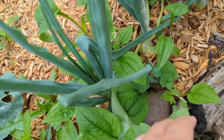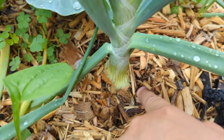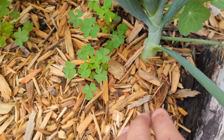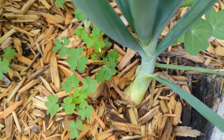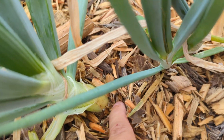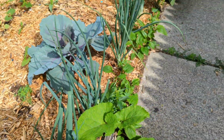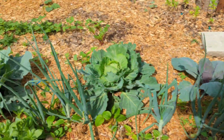Look how big these guys are getting. They're bulbing up nicely. Super nice. Now, as these grow, what you're supposed to do is kind of just pull things away from the bulb so it's got room to bulb out a little bit more. You don't want it to be compact around them, so I just kind of pull the mulch out just a little bit. See, this one's getting nice and big, and I just kind of give it some room. And then when these start to go brown and die, you'll know it's time to go ahead and pull them up.